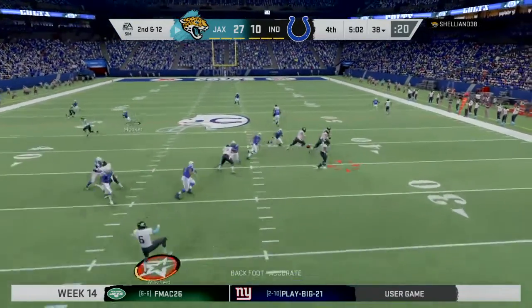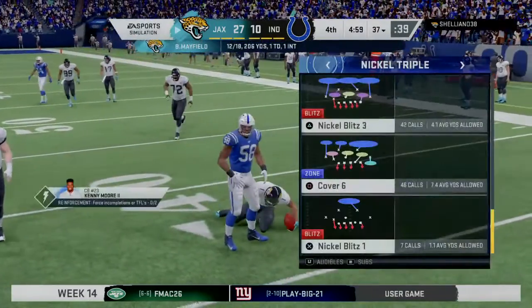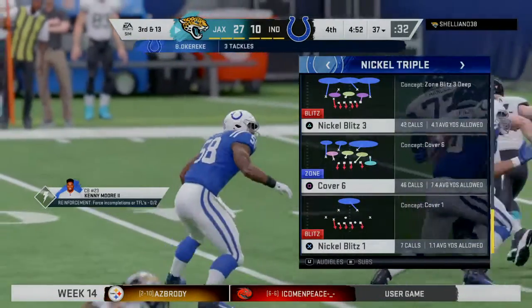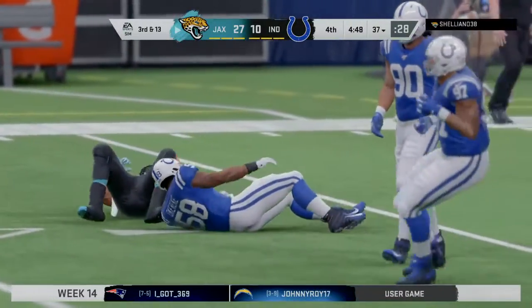On 2nd and 12, Mayfield. Now they go screen. It's complete. And he'll lose yardage on the play back at the 37-yard line. Now that screen there on 2nd down certainly didn't develop how they had hoped. Is that one they should have even tried, or is that one the quarterback sticks in his pocket?